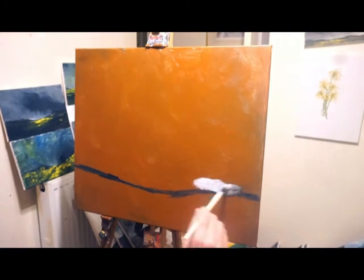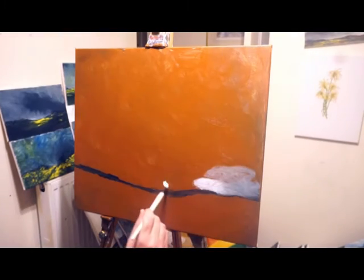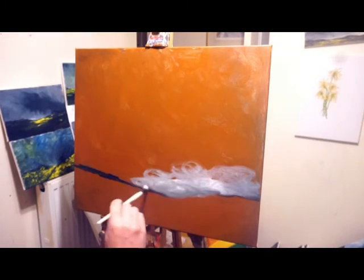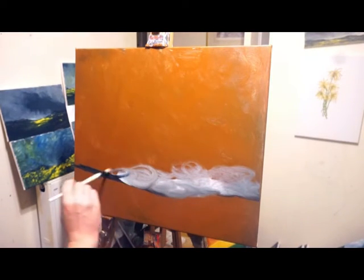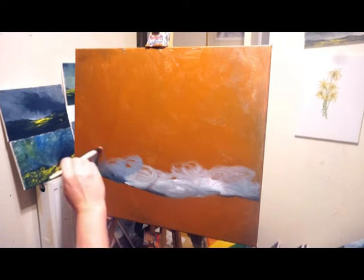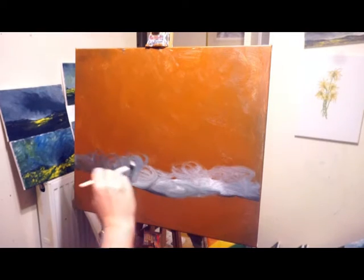So just a bit of titanium white going on with me long-handled brush. Oh, it does work well with a burnt sienna background. I do like that. Does seem to enhance the tones. It's kicked up the Payne's grey on the horizon a bit, which doesn't matter, adds to it.